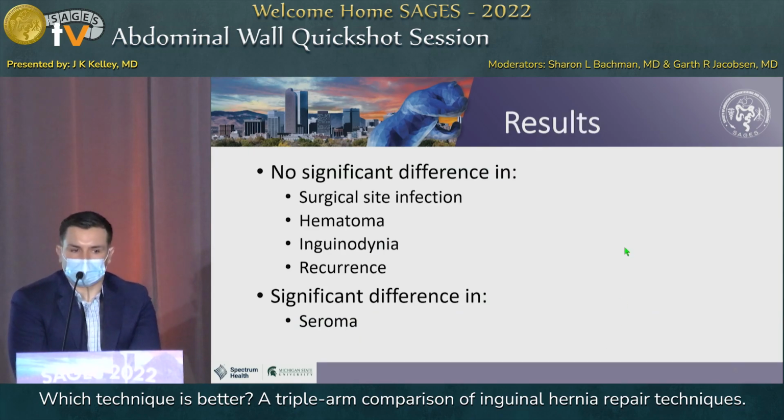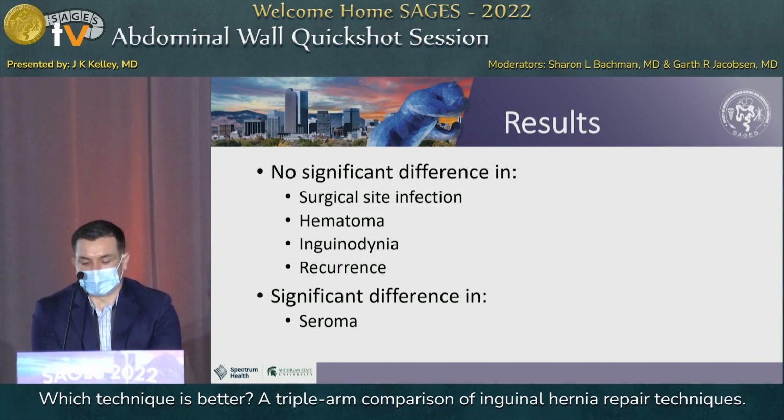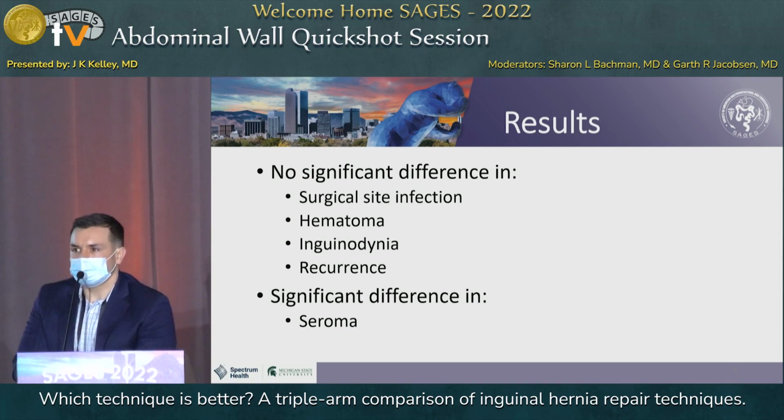When you look at outcomes, there were no significant differences in recurrence, hematoma formation, inguinodynia, which we characterized as groin pain over 3 months from surgery, and surgical site infection. There was a significant difference in seroma formation amongst the 3 arms. However, when you broke it down and performed a sub-analysis, this difference was no longer significant.